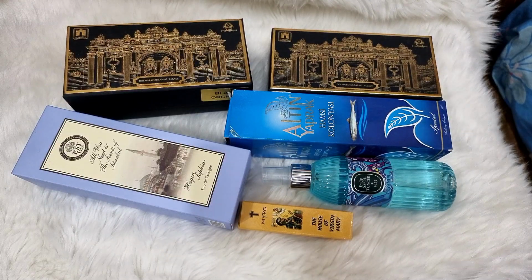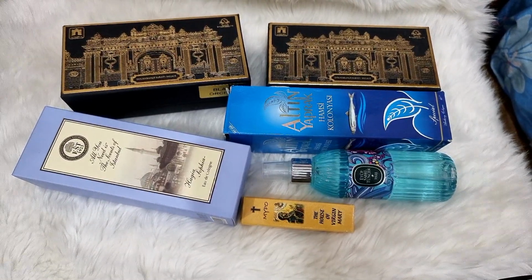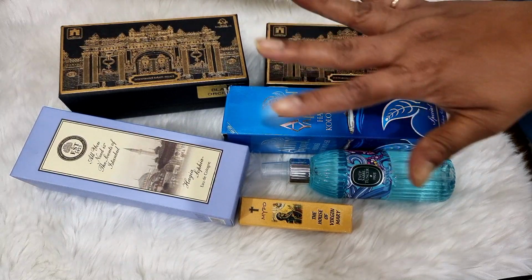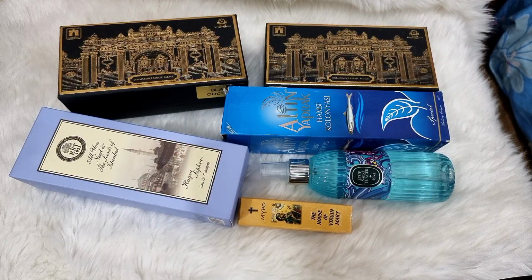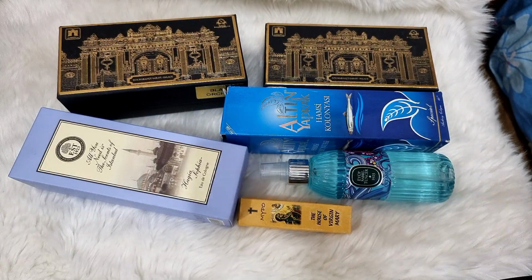Good evening, everybody. So finally, I came up with my Turkish fragrances. Yes, these are all local Turkish fragrances. I have bought them from my tour. I just finished about 3-4 days ago. I came back last Friday afternoon, Bangladesh time. And I was there for 15 days, 15 amazing days.